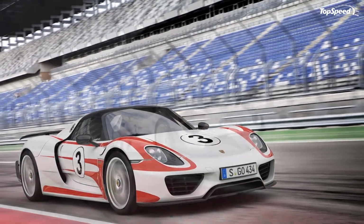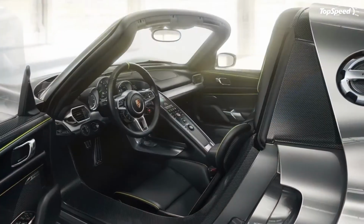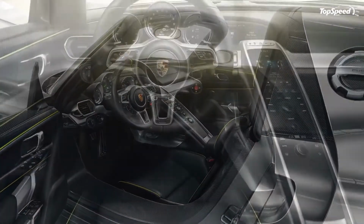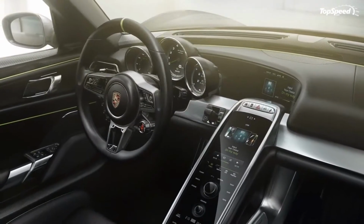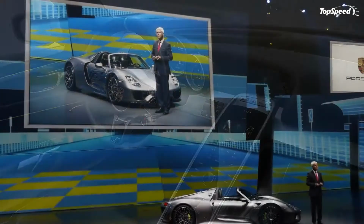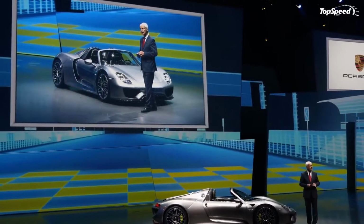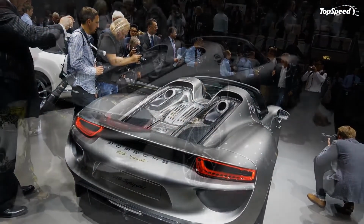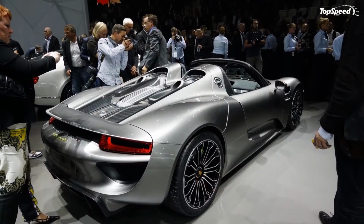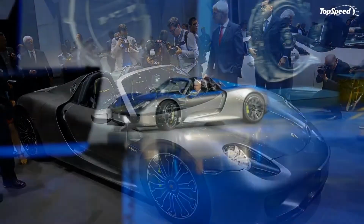Suspension and braking. Porsche installed its PASM suspension system under the 918 Spyder, which is an adaptive shock absorber system that automatically adjusts the shocks for varying road conditions and driving styles. Also included is a rear axle steering system, which steers the rear wheels in the opposite direction at low speeds for more precise turning. At high speed, the rear wheels turn the same way, which helps to lower the pushing that the rear end does when changing lanes too quickly.